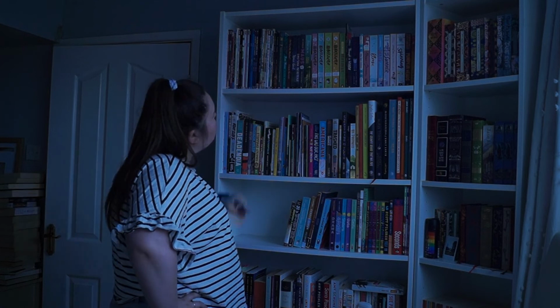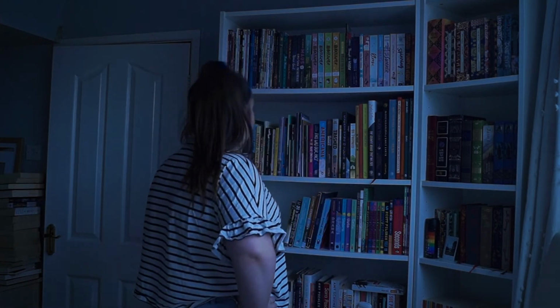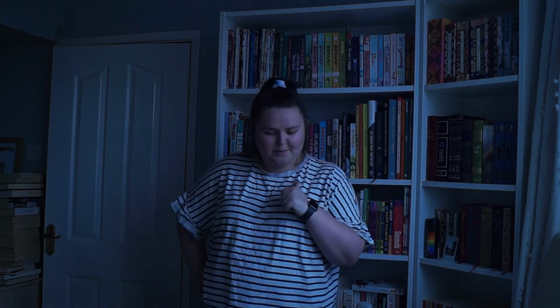Phonogram I've not read. Apart from that though, I'm struggling. Have I read like everything else? That's so impressive. Who can say that? Yeah, no, I've read everything else. That makes me feel really good about myself.